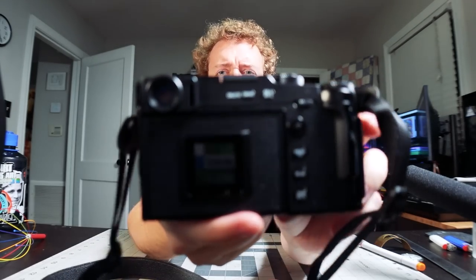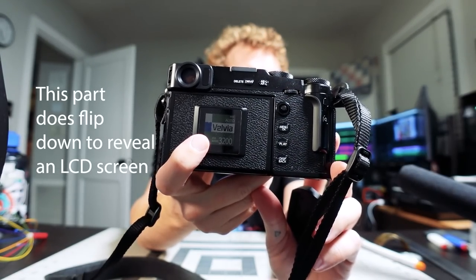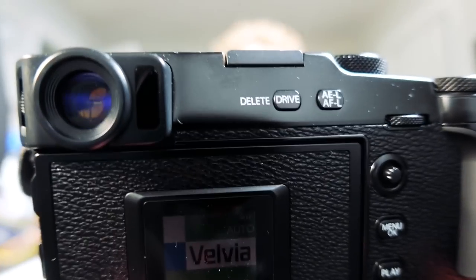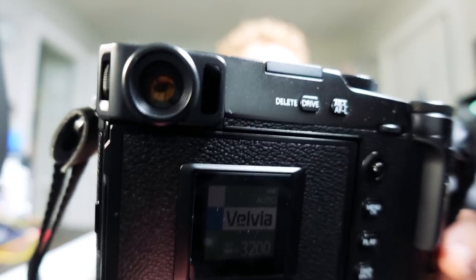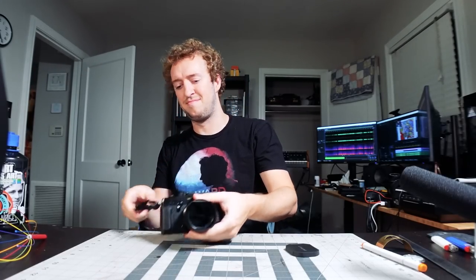Here's what the back of it looks like. There's no LED screen that shows the film simulation I'm using right now. You have to look through the viewfinder like so, or you can change it up so it's like this. This is the non-digital viewfinder, which is really cool. Isn't this great quality? Me holding this up to this. I know that didn't really make any sense, all of that. All right, wait.